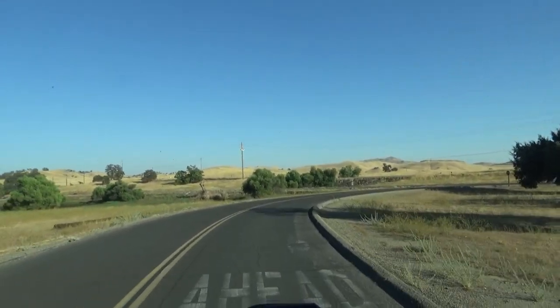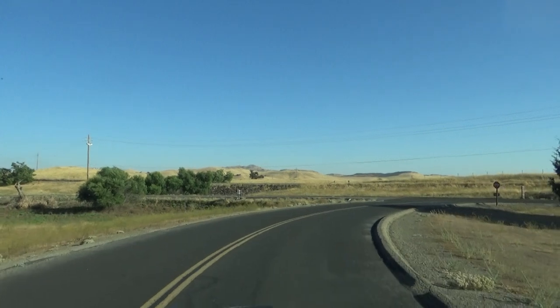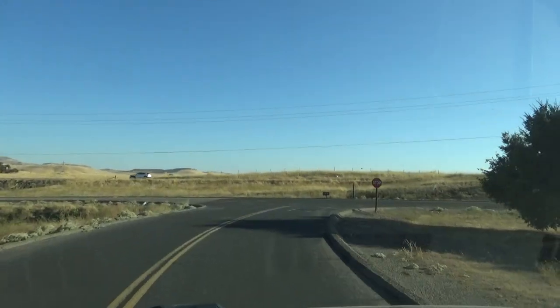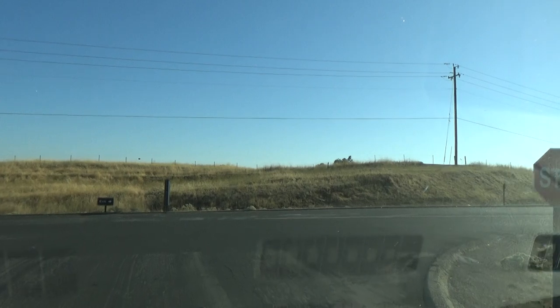Always remember to stop at that stop sign. I did a double take because I started to roll through there, California. But they will ticket you up here. They're looking at that. Make sure you stop at this stop sign. They're not doing anything wrong. It's the law. Stop at those stop signs.